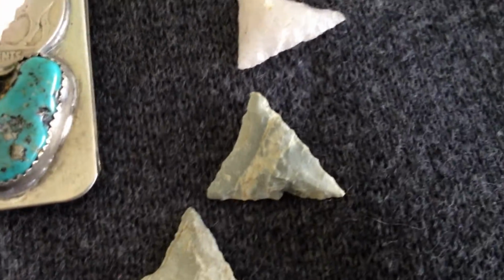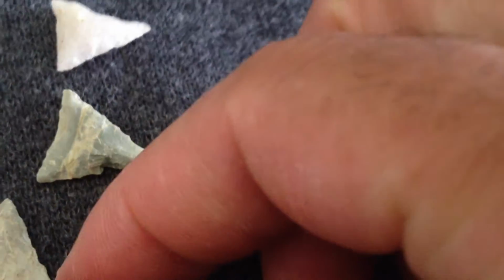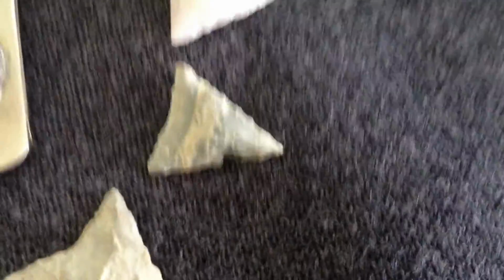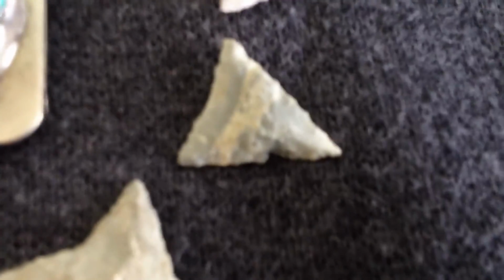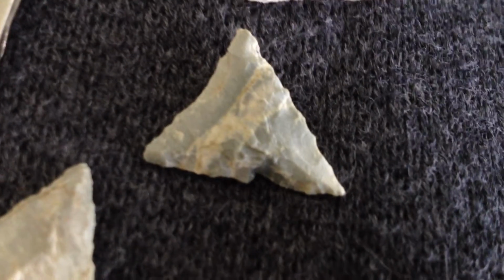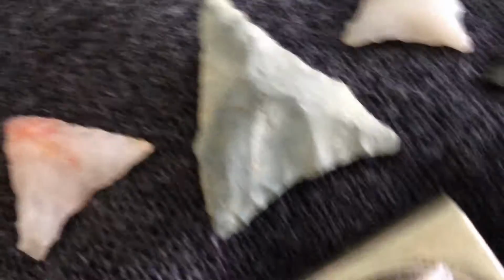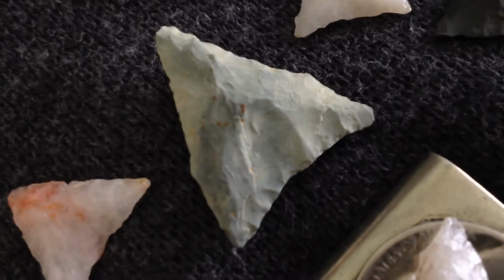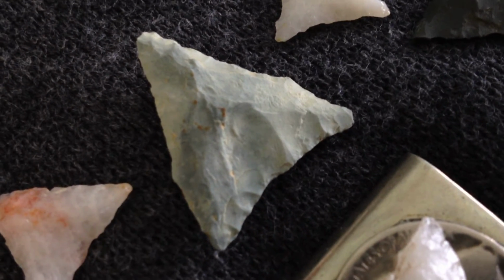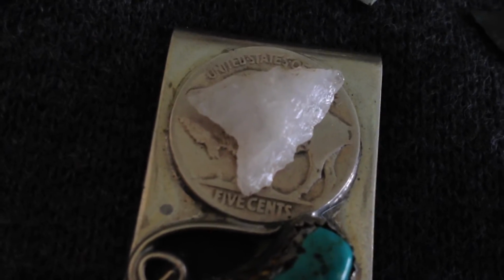You know, you take a coin over there, it could be worth $13. It could be worth $25 maybe. But a triangle like this is easily worth 20, $30, at least in my world. Triangles like this, easily worth $40. That's how rare they are to find. Or more. Triangles that are really bitty like this, even though they're small, they're irreplaceable. And you're not going to just go out and find them.